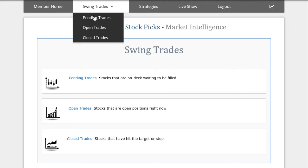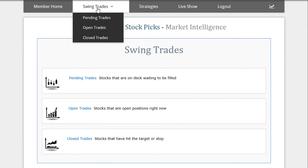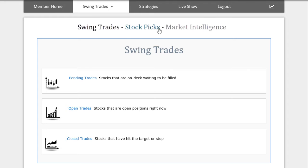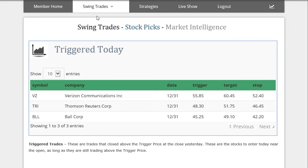Or you can just jump right to the pending trades from the menu. So it's really kind of easy. I left this page in here in case we want to add some different tables or some different information to it. And I experimented with putting the pending open and close trades across the top nav, and they don't really fit well. And so that's why I have it as a drop down menu. But basically, I think it looks great like that.